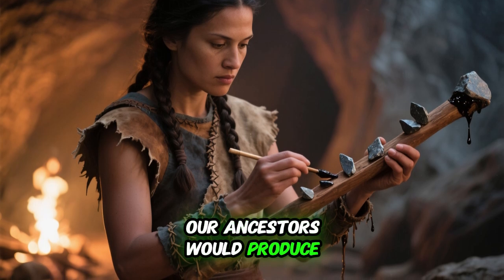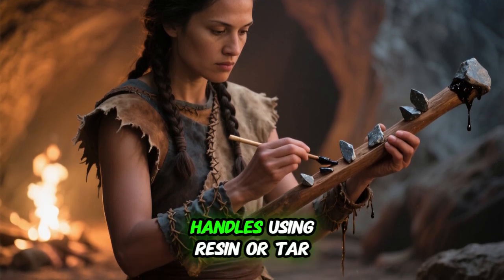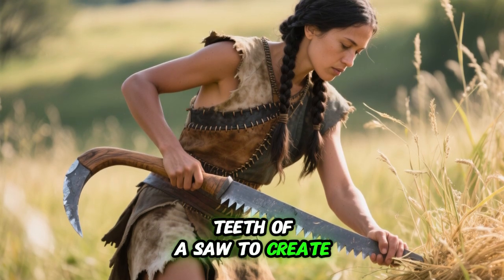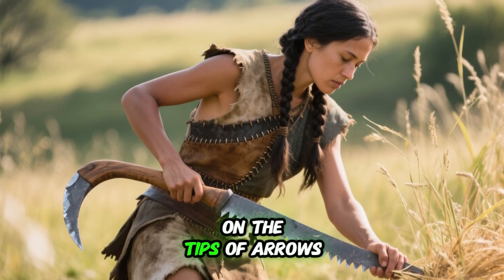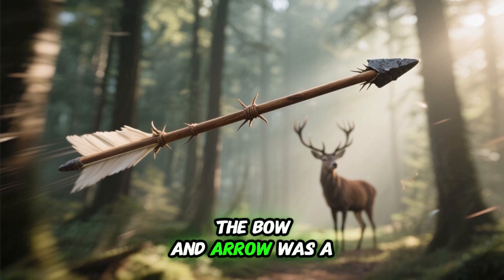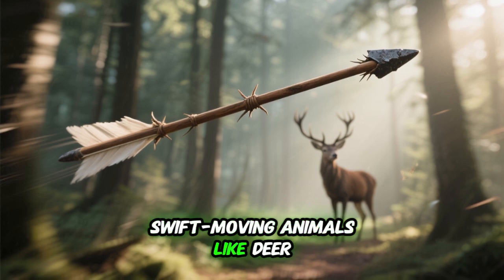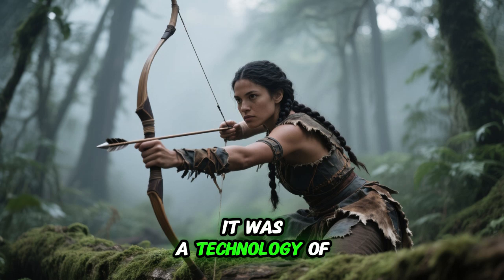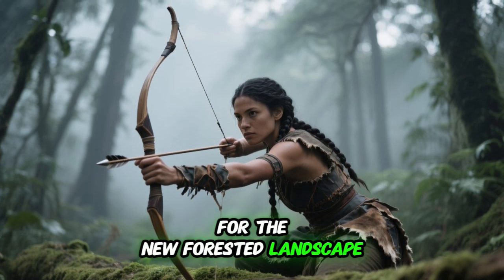Our ancestors would produce these microliths in large numbers and then set them into wooden or bone handles using resin or tar. They would line them up like the teeth of a saw to create sickles for harvesting wild grasses, or embed them as barbs on the tips of arrows. This was the advent of archery. The bow and arrow was a revolutionary hunting tool, perfect for taking down swift-moving animals like deer and boar from a distance with deadly accuracy. It was a technology of precision and stealth, perfectly suited for the new forested landscape.